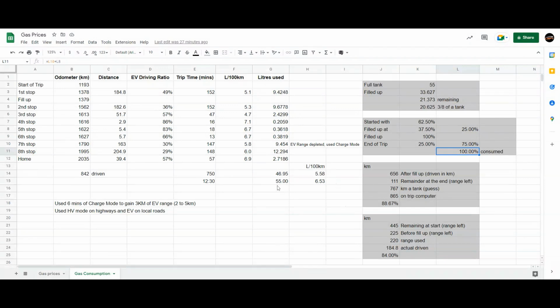So that's why I said, okay, based on my numbers, I got about 47 liters of gasoline used. Even if I extremely went to the 55 liters, these numbers are quite accurate. And if you look at it, 5.58 liters per 100 is absolutely wonderful for driving this distance. And even if I went to the extreme, 6.53 is still not bad.